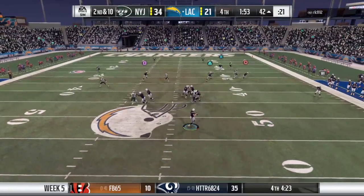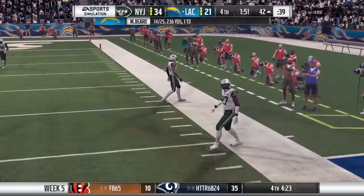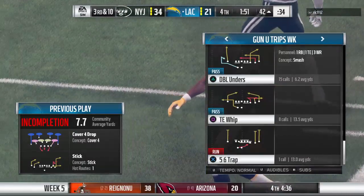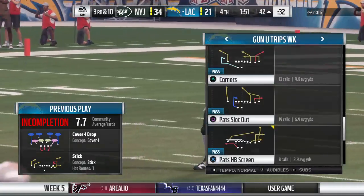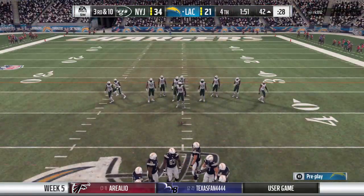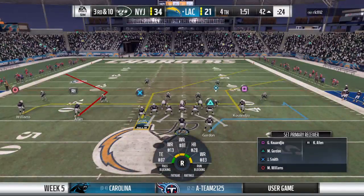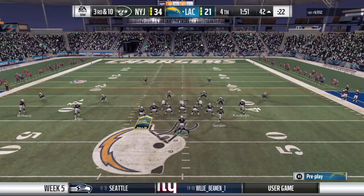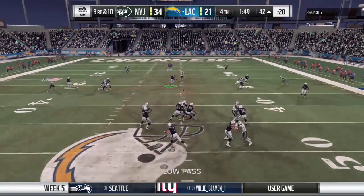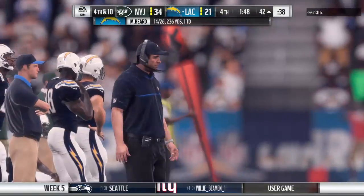Back to throw now on 2nd and 10. And this one taken in on the right sideline, but not in the field of play. They say it's incomplete. The throw led him a little too far. It brings up 3rd down. This offense was on the move. Now 2 straight incompletions have them looking at 3rd and 10. They're going to look to throw. And the 3rd down pass falls incomplete.